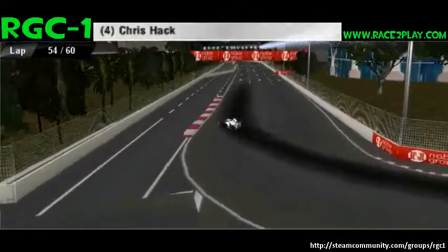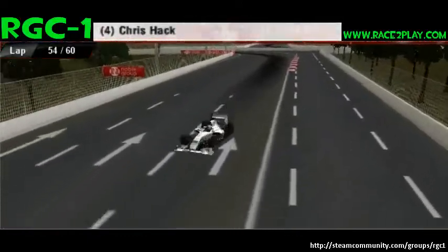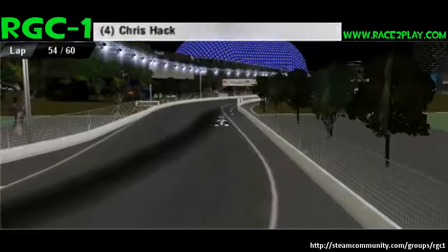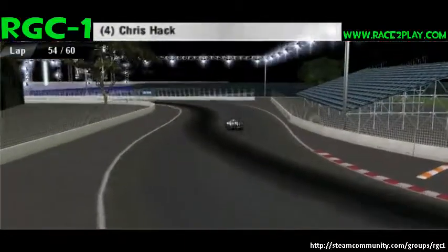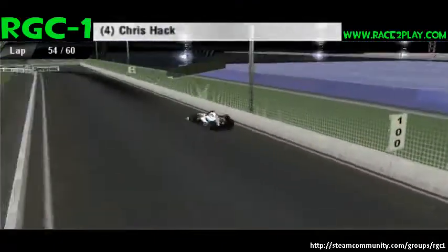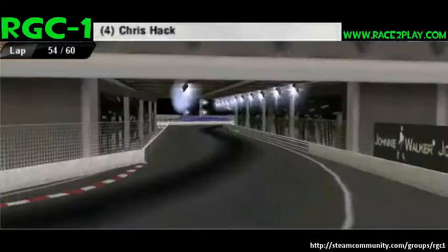I know there are some other more popular options out there, but they pretty much limit you to your time zones. So you're not going to be able to hang out with somebody in Australia in the same race very often. Yeah, the Race2Play offer is simply amazing.